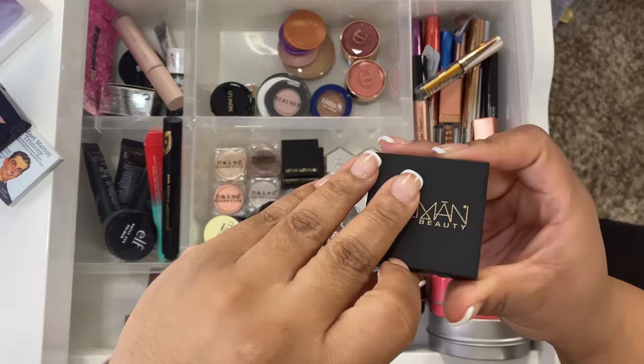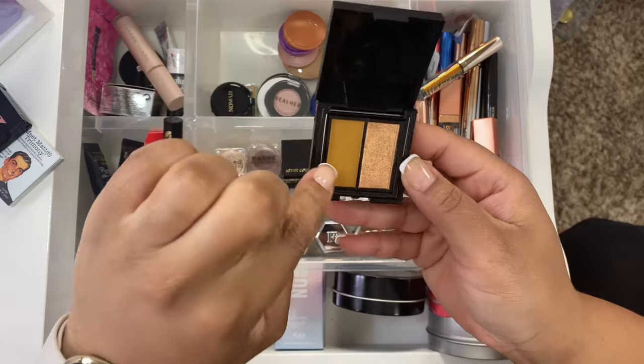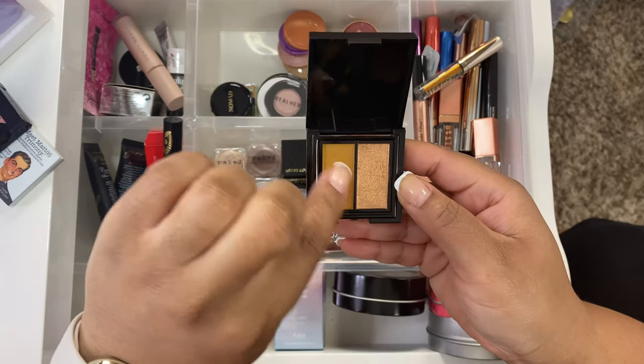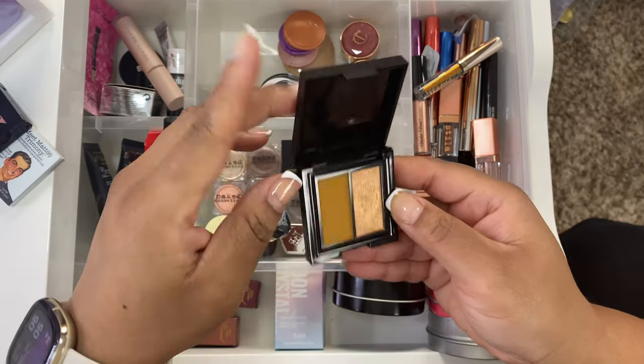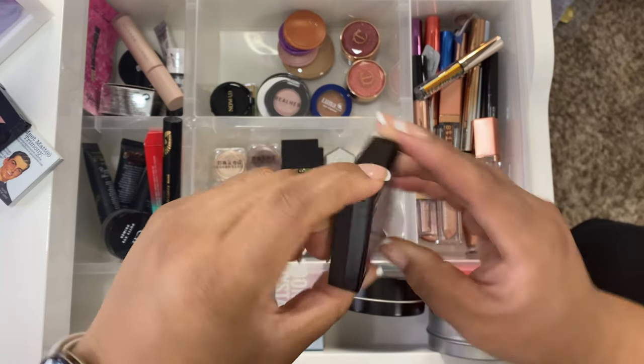This one from Element Beauty, also got that from Ipsy. It looks like this. I really like this like orange or like mustardy yellow. I thought that was cute. And it's called the Up in Smoke Sierra Eyeshadow Duo.